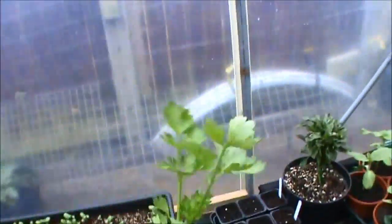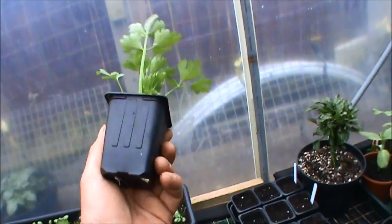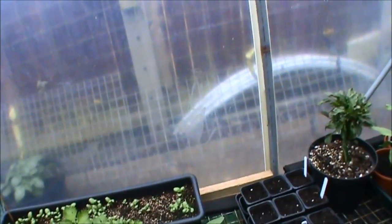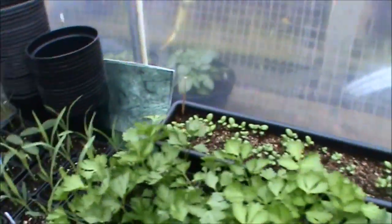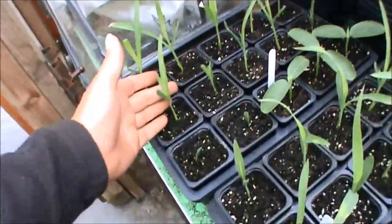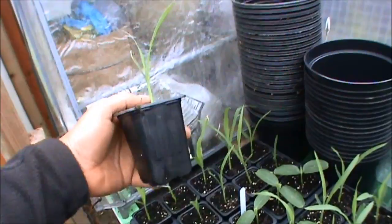The celery's jumping away. It's getting some roots on that, so give it a couple of weeks and they'll have to go out then, I think. There's a bit of basil in the back there. But yeah, this is sweet corn. So I've sown, I think, another five.